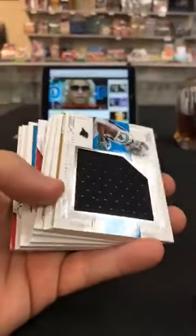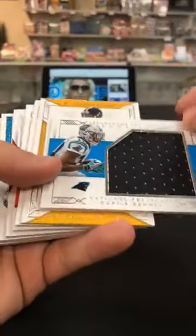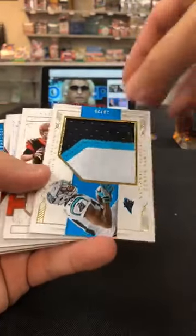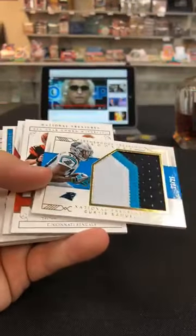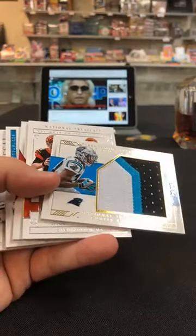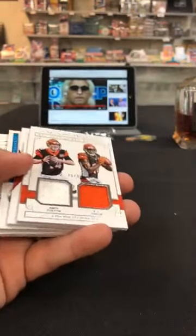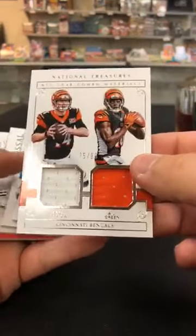Flacco. Samuel. Dobbs. Samuel again, so we have two Samuels. One is numbered to 99 and one is numbered to 25. Dalton and AJ.